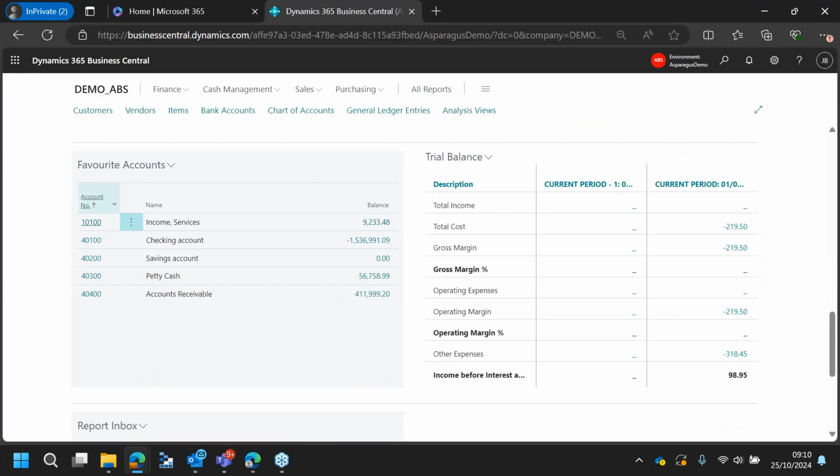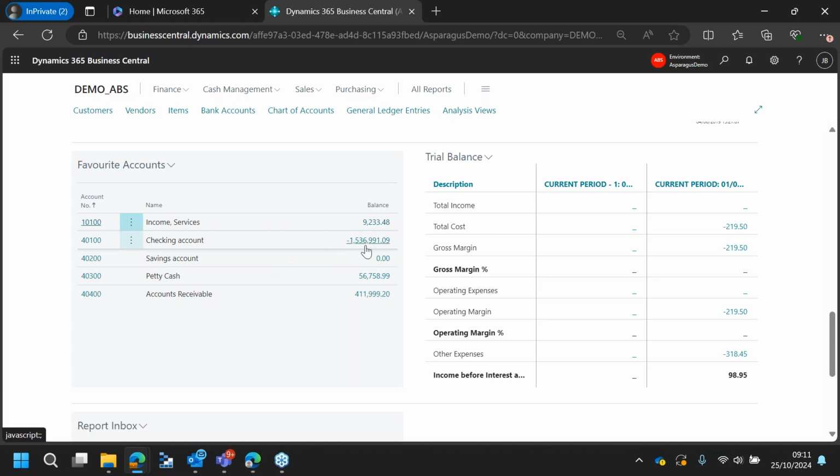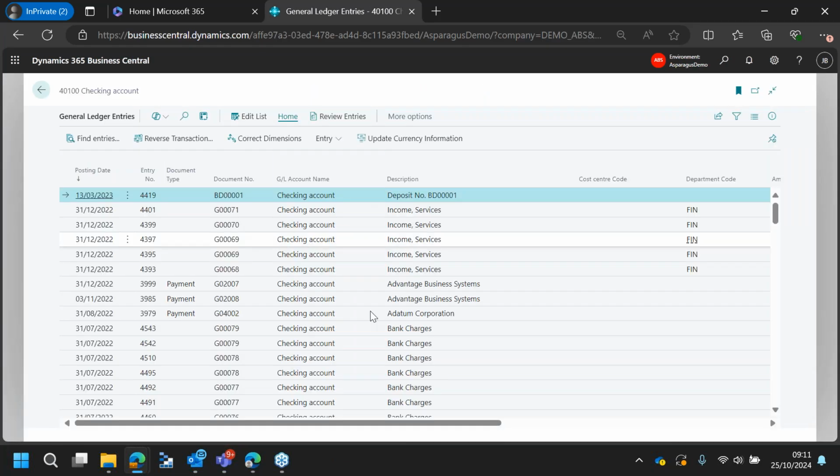Okay, if I go further down, we've got a favorite account section. This is based on your GL accounts. Let's just say, for instance, every single day you want to see the movement of your bank account balance. You can put in the GL account for your bank account that you want to monitor, and every single morning when you log in, you'll be able to see the movement of the bank balance. You also have the opportunity to do drill downs. Everywhere within Business Central where it's blue and underlined, it means that it has drill down capabilities. I can just click on this value, and it's going to take me through to the entries that make up that value.